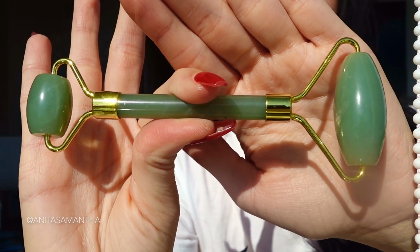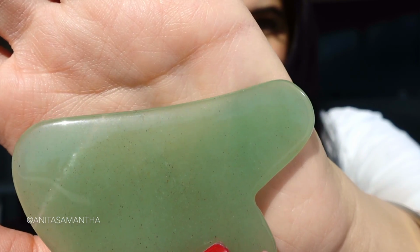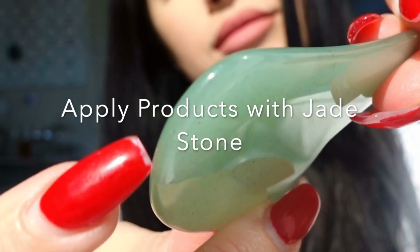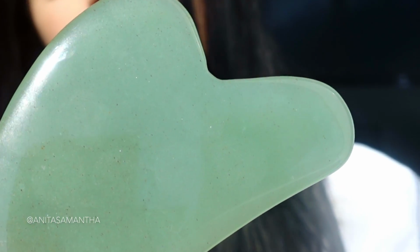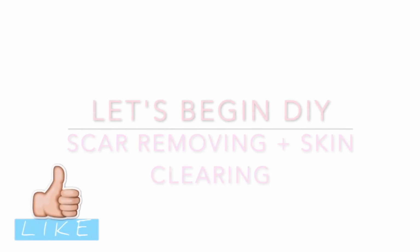So this came with a jade roller and a little handheld stone, which whatever you would call this. It really helps with cell turnover as well. So what I usually do is apply whatever serum or beauty product I'm using onto this and really rub it into my face. It's great for blood flow, great for healing your skin and getting rid of acne for good.